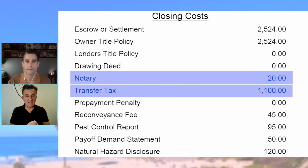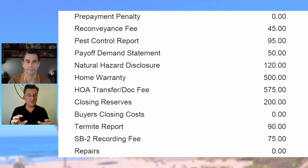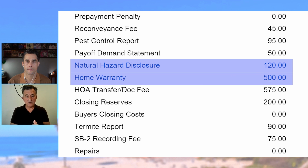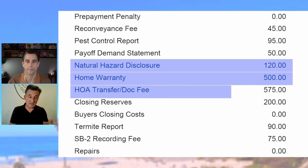Tax transfer is another fee. That's 0.01% of the sale price. So that's $1,100 in this case. We also do disclosure forms that are prepackaged, natural hazard disclosure, $120 for that. But as you go down, home warranties are one of the standard things. Sometimes you pay for one, sometimes you don't. HOA transfers, some areas have HOAs and some don't. Some transfer fees have gotten pretty hefty now. I've seen them as high as $1,500. We've got $575, I think, in here for this one.